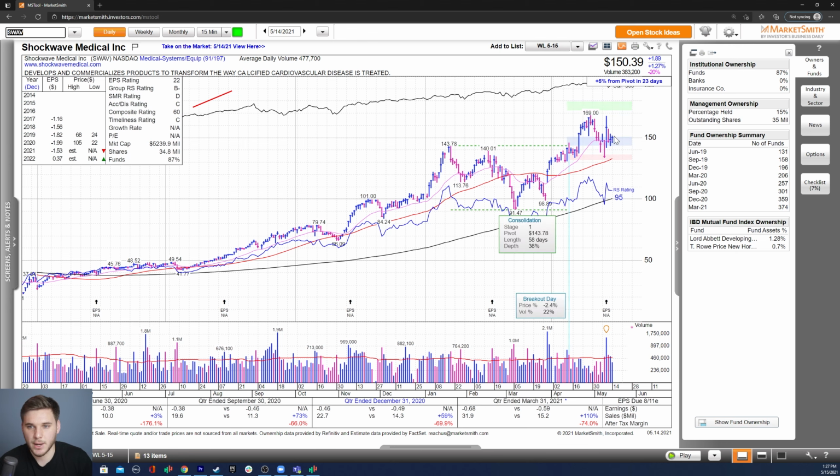And we'll see if it can break out through this inside day on Friday to the upside and challenge these all-time highs. I do like the reaction to earnings. Strong move up here with a decent close. And we'll see if it can continue to the upside from this point.